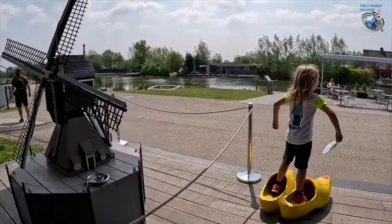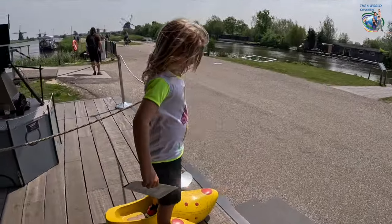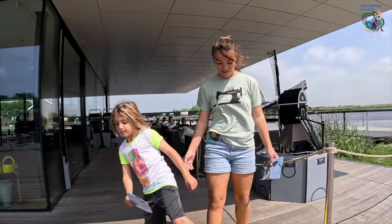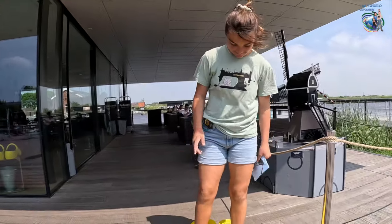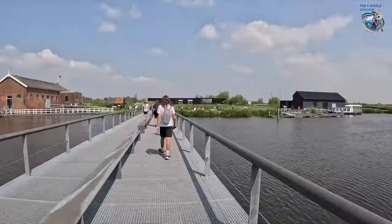Apparently they always wore these clogs because they're waterproof and cheap. They don't look very comfortable though. Well, I guess if you grew up and you're used to them, they are. They're so hard though.